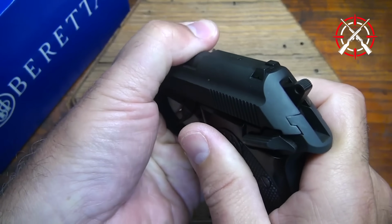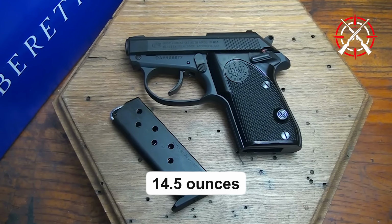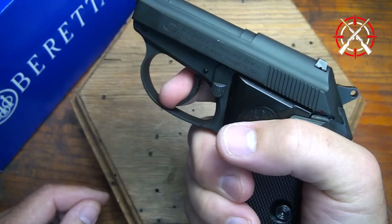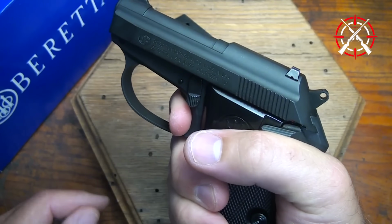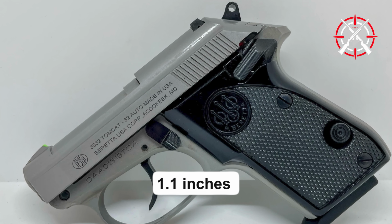It's chambered in 32 ACP with a 2.4-inch barrel and a 7-round capacity, weighing in at 14.5 ounces. It's still light enough to carry without dragging you down, yet hefty enough to soak up recoil. The DASA trigger setup means you get a long first pull and lighter follow-ups. Sized at 4.92 inches long and about 1.1 inches wide, it fits the pocket well.